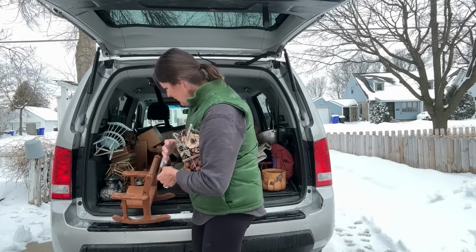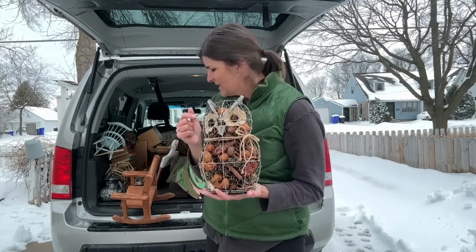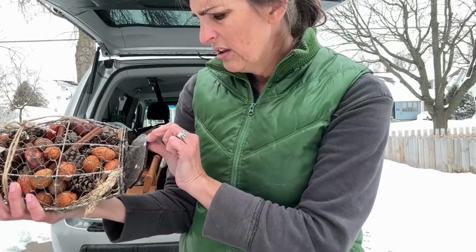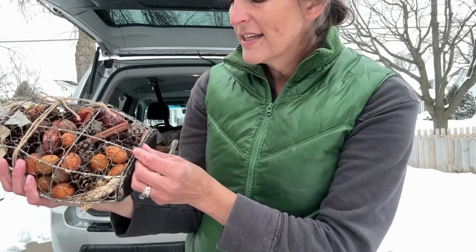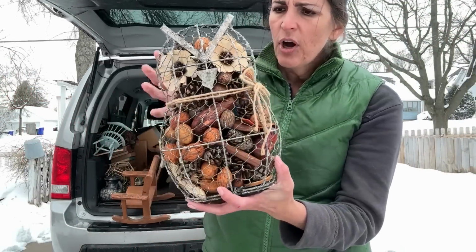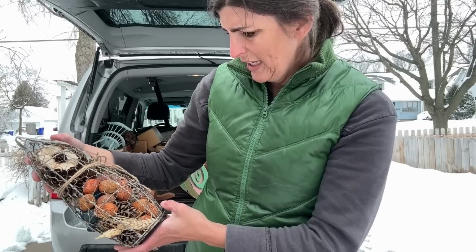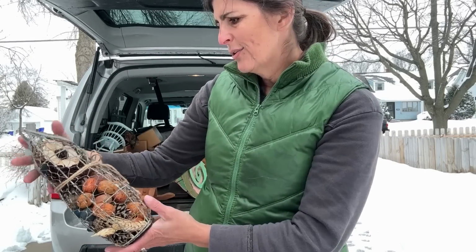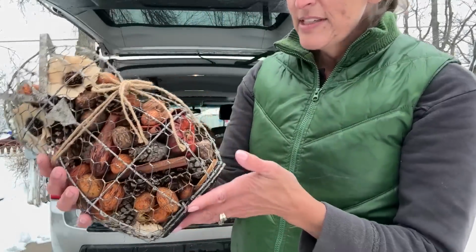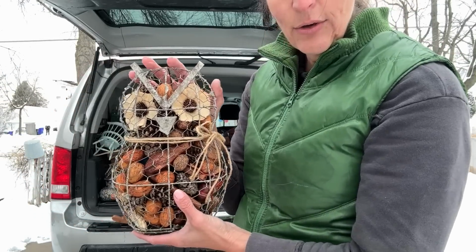All right. So there is this, and then there's one more piece that's similar to this. It's all jam-packed full of, oh, I guess it does open down here on the bottom. I was like, how does it open? They put all kinds of, it looks like potpourri in here, and it kind of looks cool actually. Like, look at how they did the eyes, you guys. But it's an owl. It's all not barbed wire, it's chicken wire. So I thought he was kind of cute. I grabbed him.